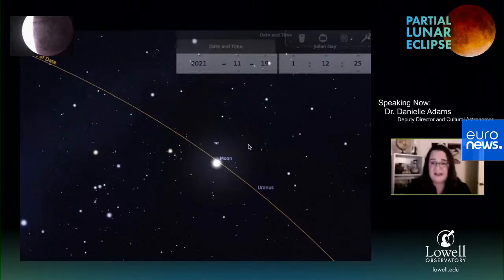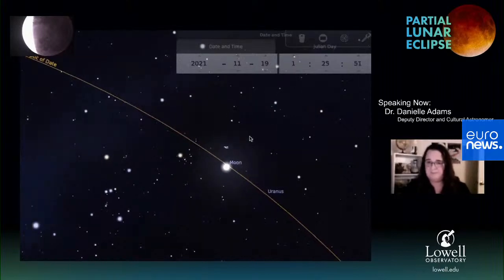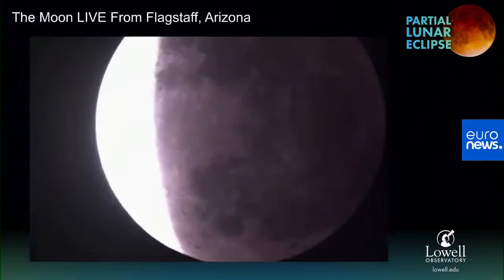So let's take a brief look at what this actually looks like in the night sky. So I'm just going to make sure that we're here in real time. And there we go. All right. And let's flip back just for a moment to that full screen view of our eclipsing moon. It's really getting gorgeous.